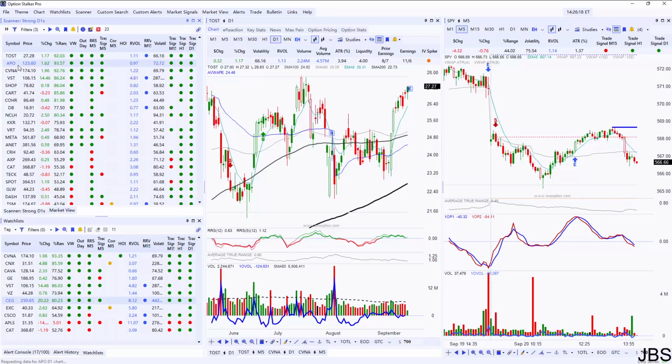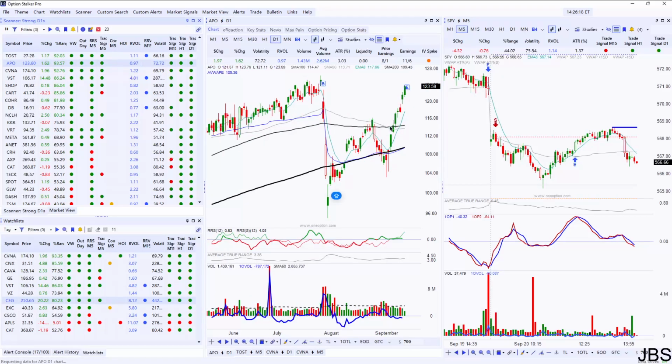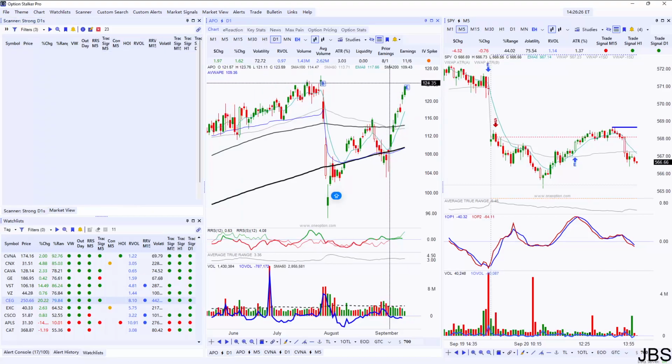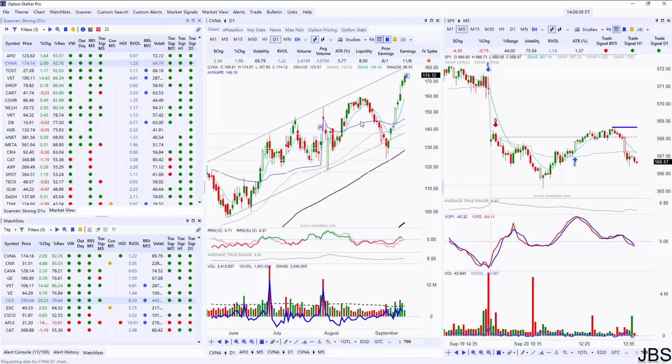Not my first pick. APO. APO is nice. It's making a pretty nice move here, close to this high, potentially filling in this gap. So there's the gap fill on that. Could work. I'm going to keep looking, but certainly not bad.